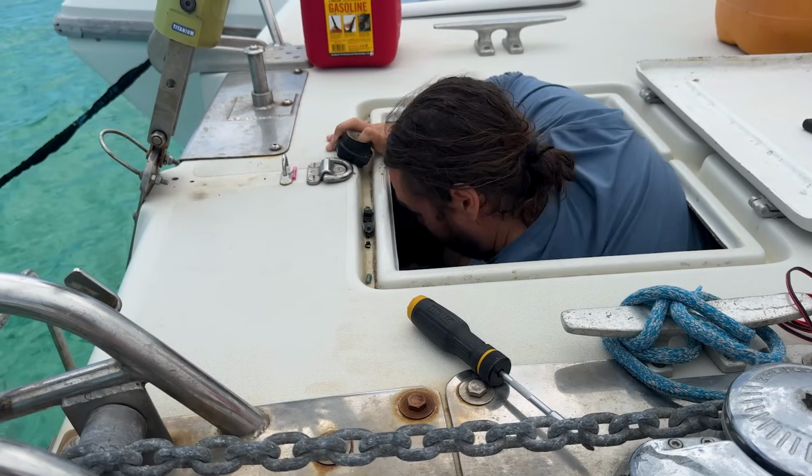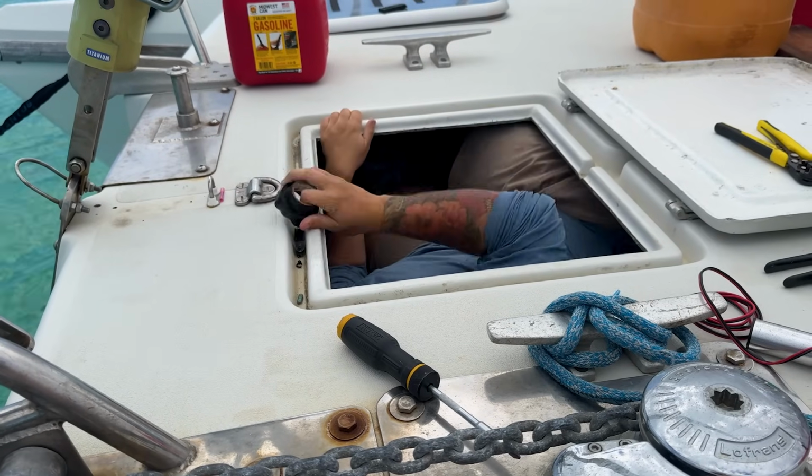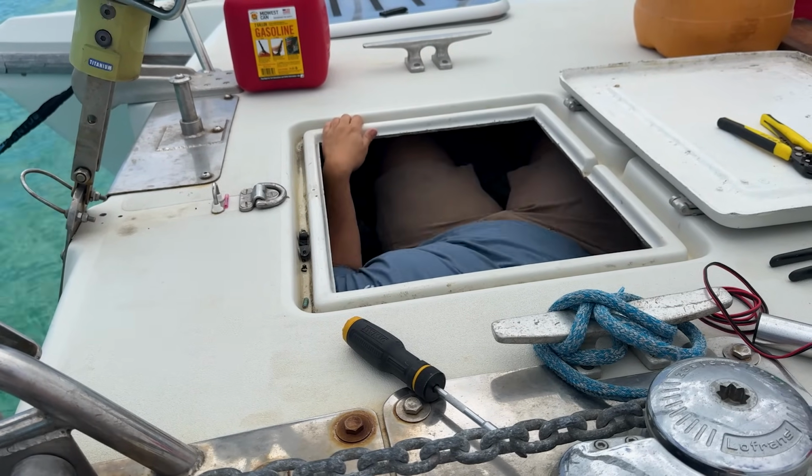Bye, Patrick. I love you. That's where you live now. Kind of cozy. You fit so nicely. You could sleep in there.